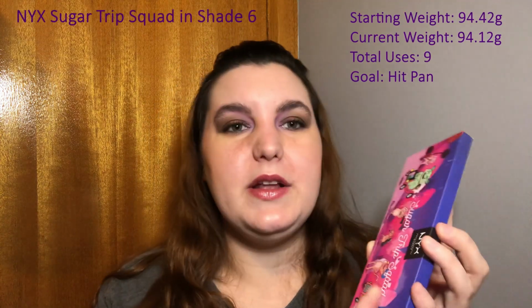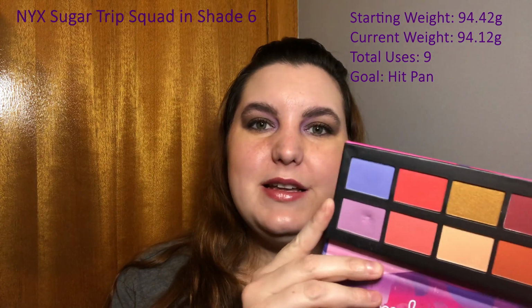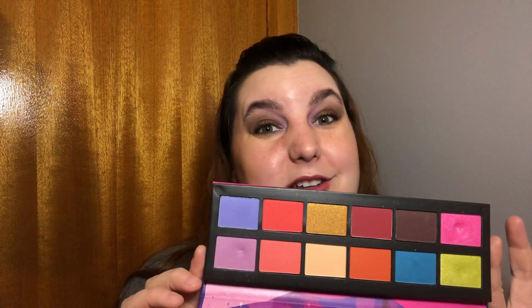Then I've used the purple from the Sugar Trip NYX palette. I've used this one 9 times, and that one is that shade right there. I am in fact wearing it today on my inner corner, and my goal is to hit pan. I'm getting quite close, so I'm hoping that I'll be able to hit pan on it shortly. I do know this item over here took me about 20 to 25 uses to hit pan, so I'm thinking this one will take a similar amount of time.